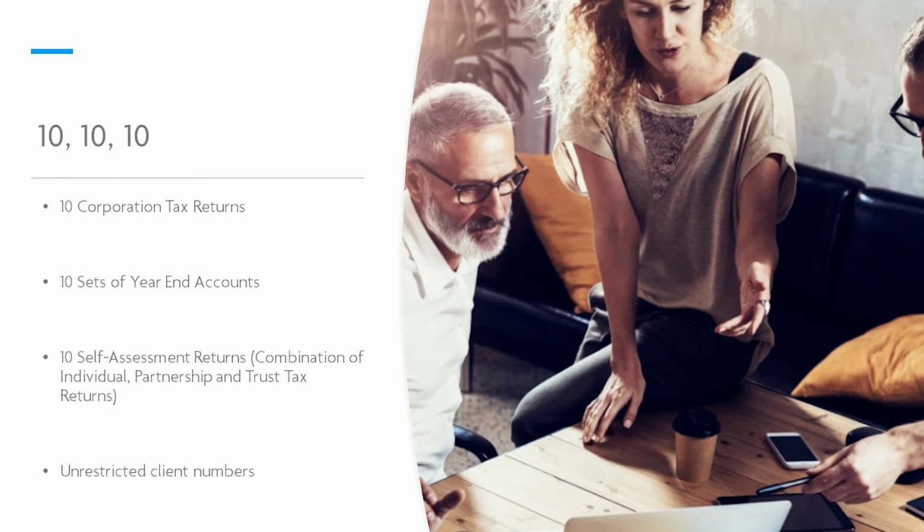We've got 10 self-assessment tax returns, which could be a combination of individual, so sole trader, partnership, and trust tax returns, and it's unrestricted in client numbers, which makes it perfect for a solution for larger businesses looking to use it as kind of a trial. They can put all of the client data in there. Our software support team can migrate all of their data over and copy it into the BTC software solution, but they're not having to pay for the unrestricted version. It's just restricted on the filing numbers, not actually in terms of the client numbers.